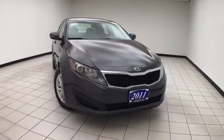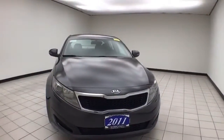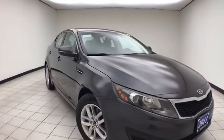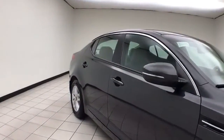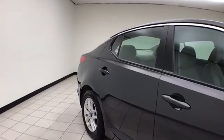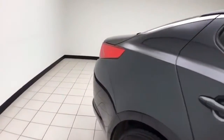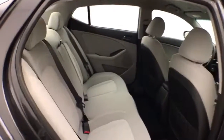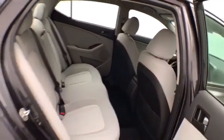Today's special is the 2011 Kia Optima EX, stock number B9064AA. 81,000 miles on this one owner, local trade, clean Auto Check history report, platinum graphite in color. The Optima is a very safe vehicle, 5-star front and side government crash rating, keeping your family and friends safe and your insurance costs down. It's in the mid-size car class, seats 5, cloth interior, lots of legroom for the rear passengers.